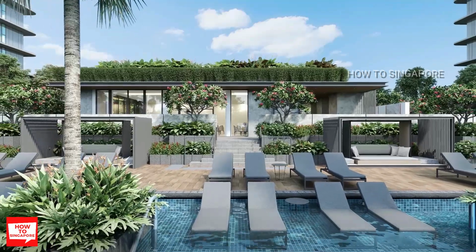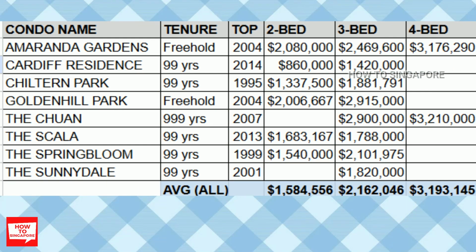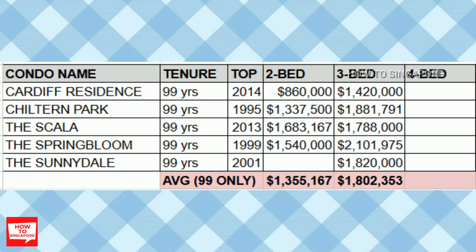To know whether these prices are reasonable or not, let's compare it with the nearby condos along with their status and transaction prices. If we just blindly average it out and disregard whether it's a 99, 999 or freehold, you will get these averages at the blue row. And you know what? It's actually at par with the starting price of Chuan Park. But if you want to be more specific and only calculate based on the average of the transaction prices of other 99-year leasehold condos, then the average goes down by roughly 15 to 17%, which is reflected in the pink row.